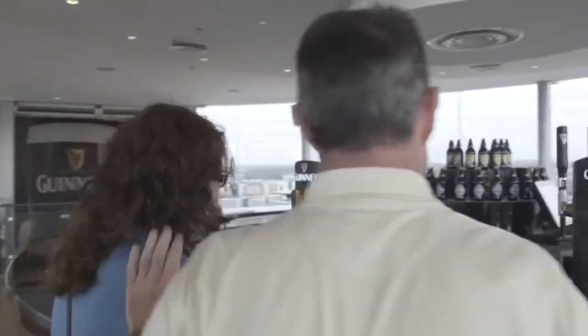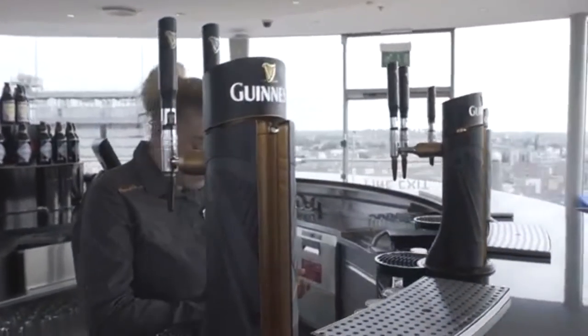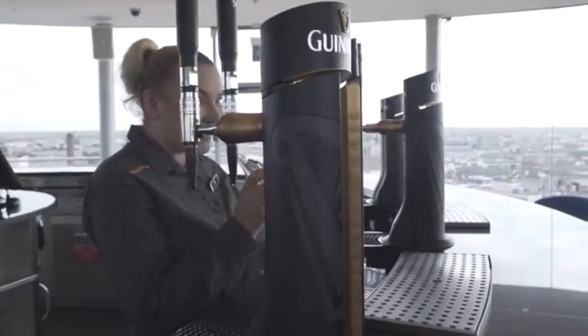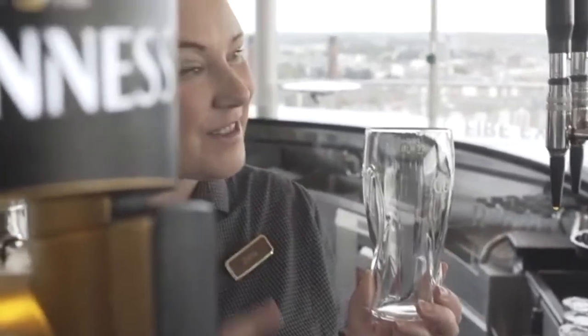Okay, we're going to get going. So, the 6 steps to pouring a perfect pint of Guinness, and it's a 2-part pour as well. So, the first step is the glass. Guinness branded, nice and cool, and clean, of course, as well. So, that's your first step.